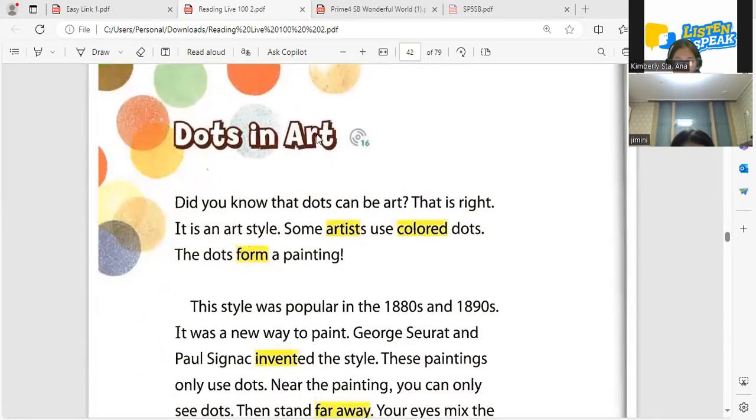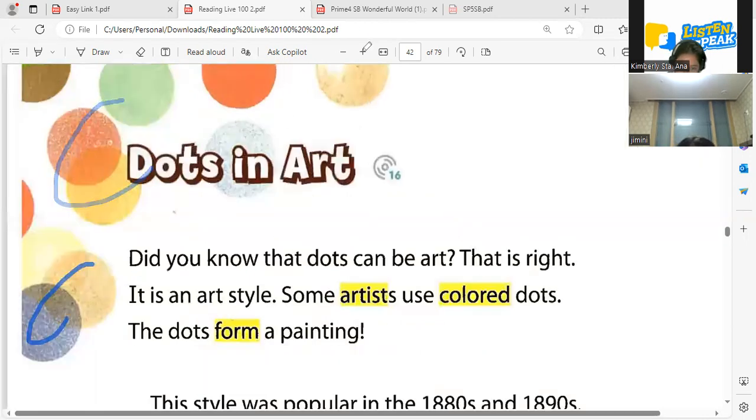So, let's say dots. Dots in art. Can you say dots? Dots. Very good. So when we say dots, Jimin, look here. These are dots. Can you say dots? Okay, remember these are dots. Dots can come in different colors.